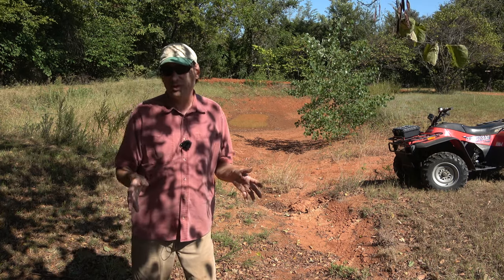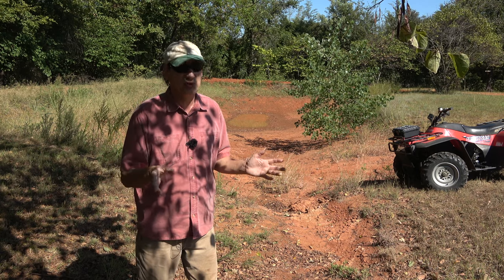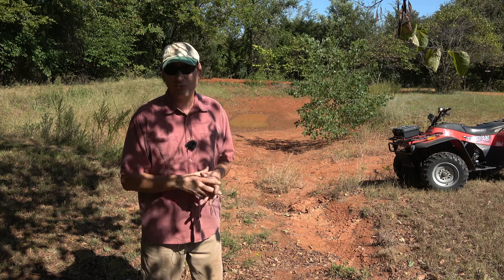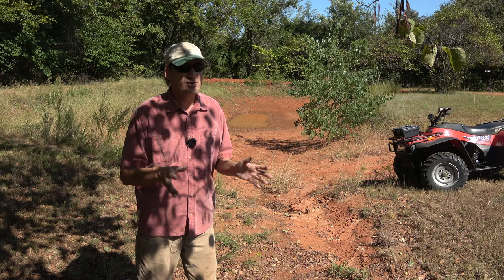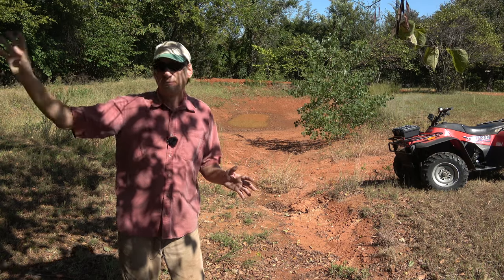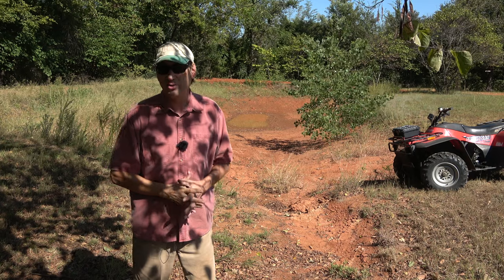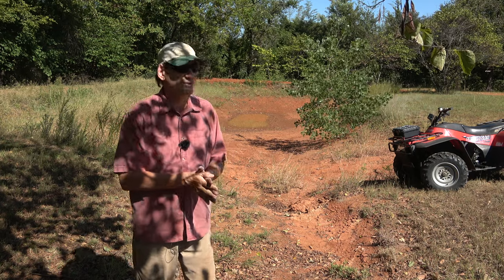Our fall nectar flow for the bees, there isn't one. The goldenrod has bloomed, but there's no nectar in it. It's just a white poofy flower with some pollen, but there's no nectar in it for them to collect. There may be some stuff for them to forage in the neighborhoods around me, a mile or two away. They may have flowers and flower beds and things like that they may be getting some stuff from. But other than that, there's nothing for the bees to feed on.